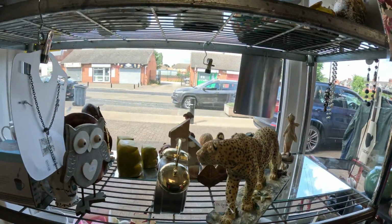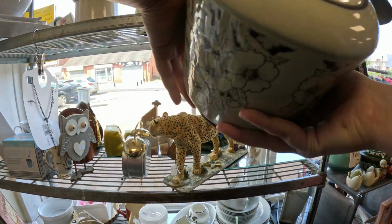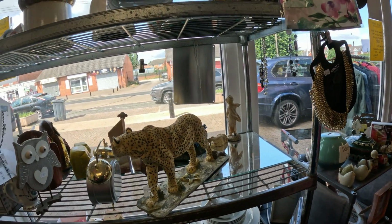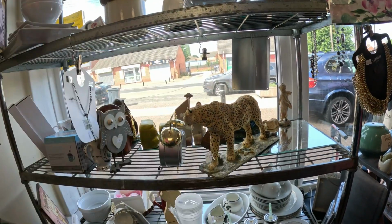The next piece I pick up here is some Hornsea Cornrows, and this is a biscuit barrel, just a classic piece that I would always pick up if it was reasonably priced.